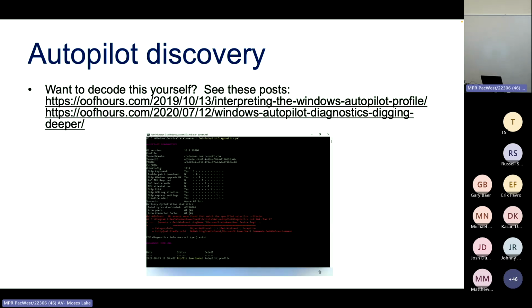If you want to decode that file, there is a script called Get-AutopilotDiagnostics.ps1. There's now a new community version of that as well. The community version gets rid of the error that's up on the screen, which we probably can't see very well, but the community version fixes that and has a few other nice changes to it. So you might want to try that one out. But it can interpret that file and display tenant details.